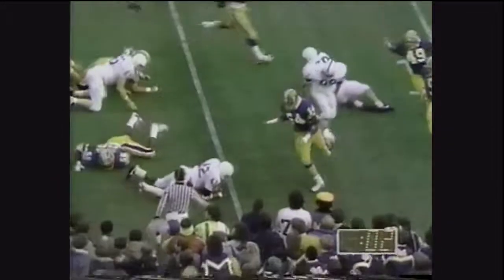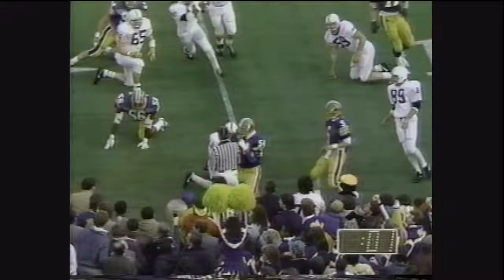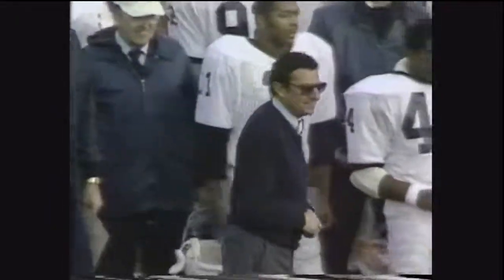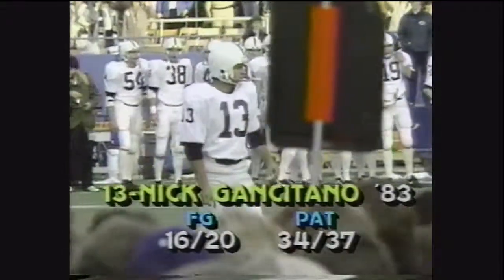Dozier is down. He calls time. And did the referee get it in time? But again, the thing we don't know, is the official time being kept on the field? Joe Paterno looks like he's enjoying himself. Well, so is everybody else. He may be a lot calmer than a lot of people.